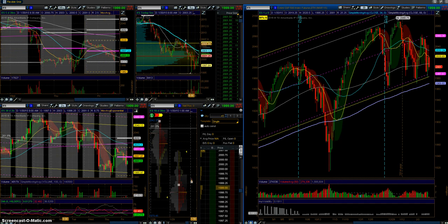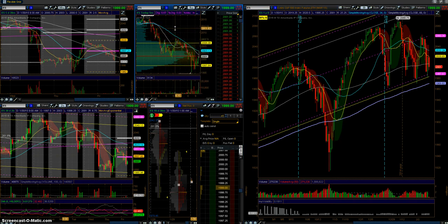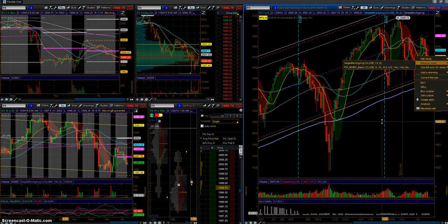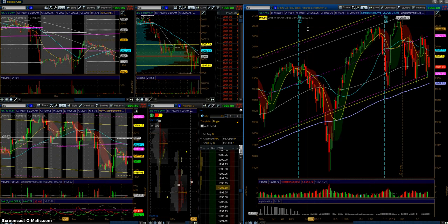It got sold off pretty hard around this moving average. You know what this is? 60 moving average. Let's see. So yeah, it bounced right off the 13-day, which is the short indicator I like to look at. We'll see how much we can get back up.